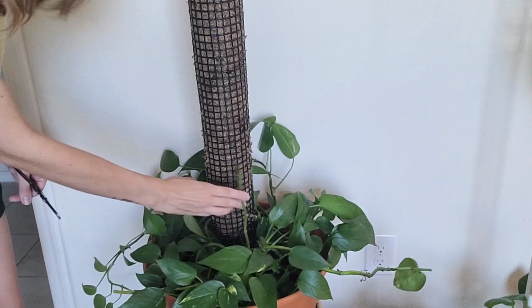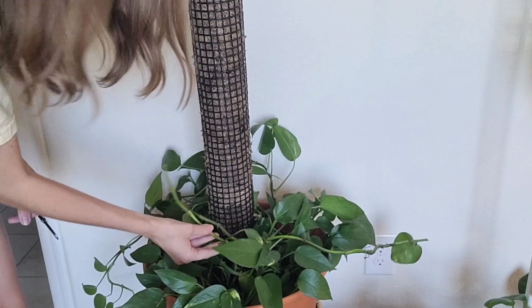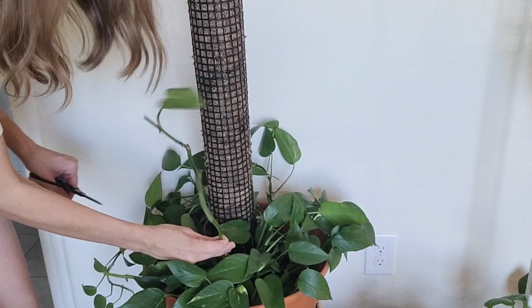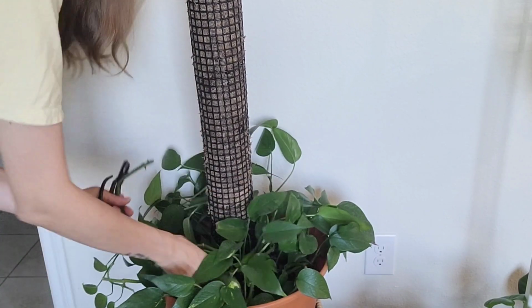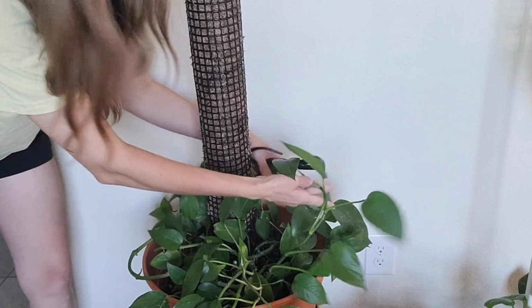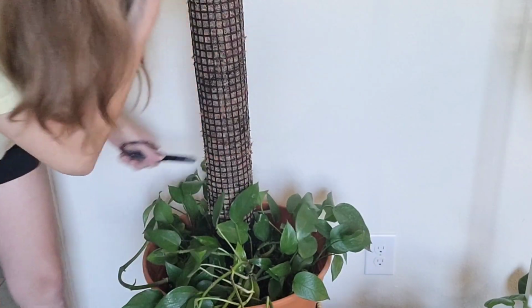I am not going to do anything with these bare sticks. You could totally do wet stick propagation, but it's just too many, and I'm not going to do that. Same for this guy. This is the only leaf on this entire vine. It's just going in the garbage. And these are all the vines that I didn't have wrapped. I just have shoved down inside the pot.